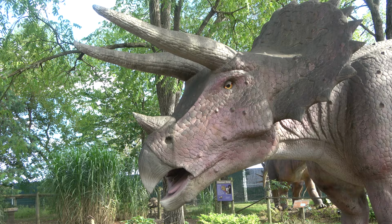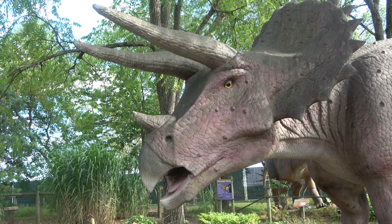The Triceratops right behind you. Just stand still. I'm going to get the picture of the Triceratops right behind you. Just stand still.